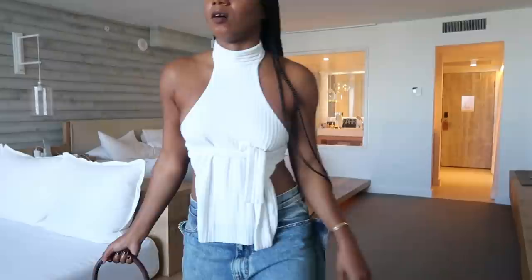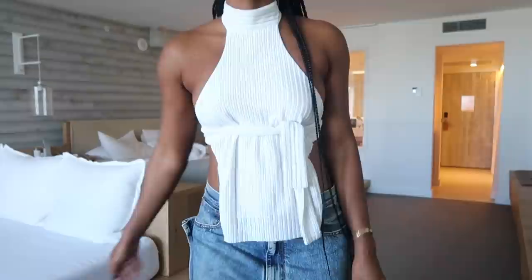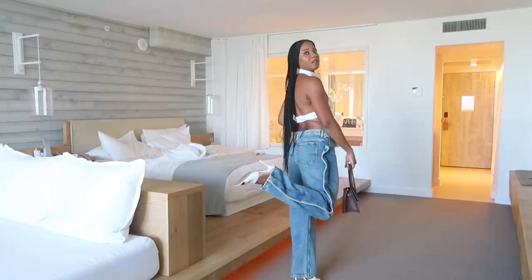I'm probably gonna take this Jack Moose bag that you would have seen me unbox in my most recent handbag video. I'm probably gonna put on some sunglasses that match this brown bag just to bring out the brown. I'm gonna throw on my Louis Vuitton earrings. And then that is the look for today.